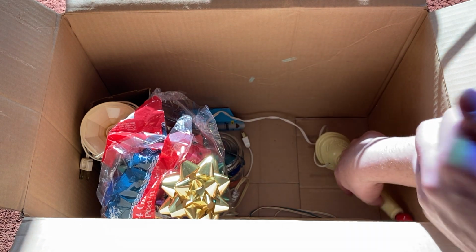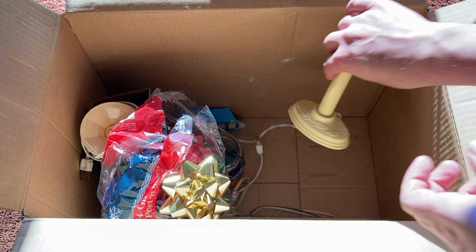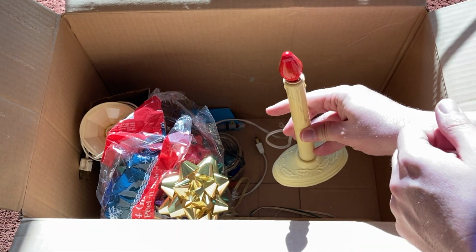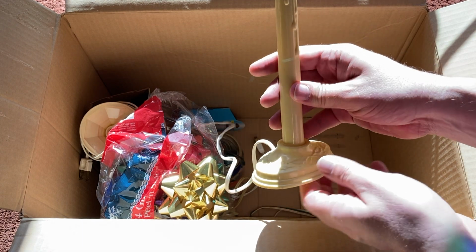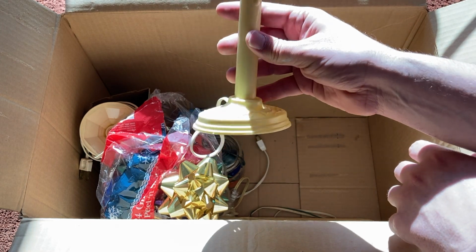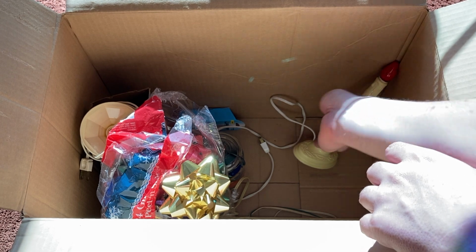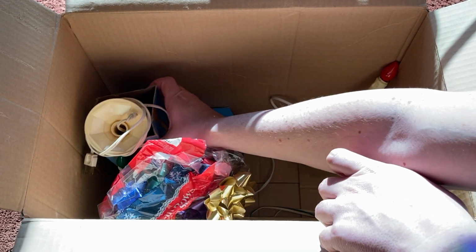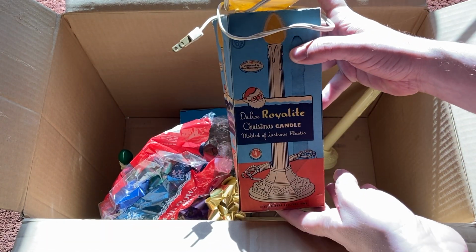And let's make sure it doesn't break. This one is not one I bought. This is actually, my family had these. I recognize the base. This is the style that we had when I was a kid. So these are probably like, I don't know, 78 to 83 style maybe. And the even older ones that I have right here, then it's a Royal Light.